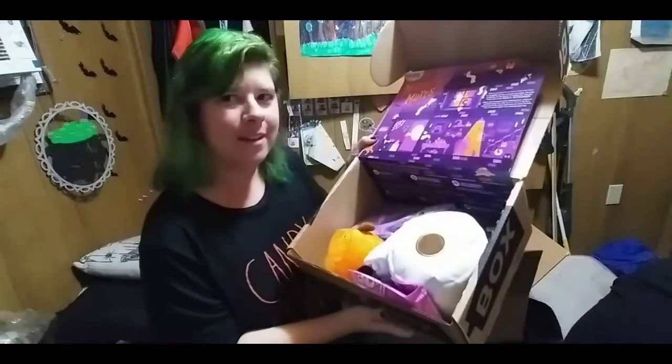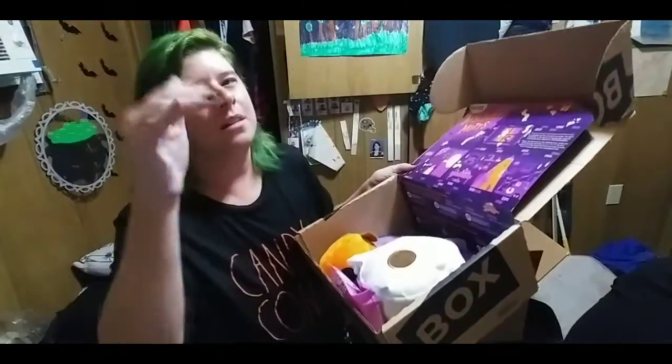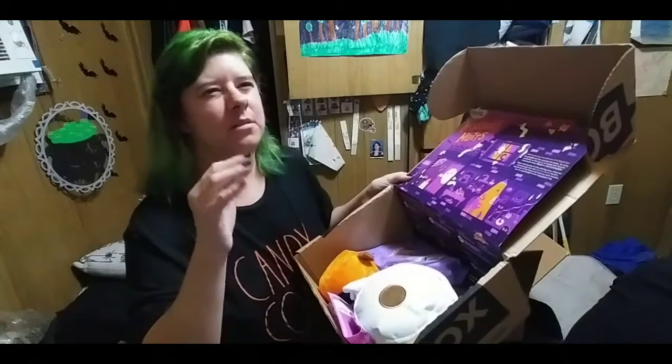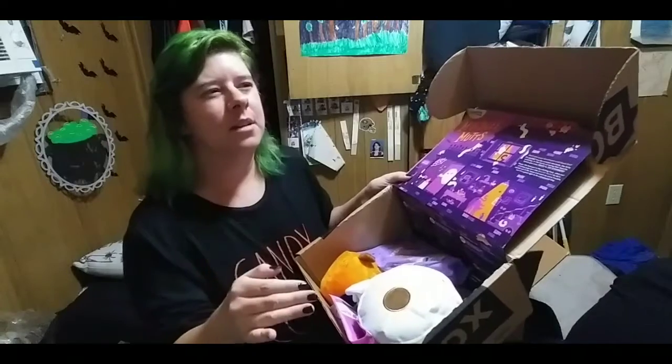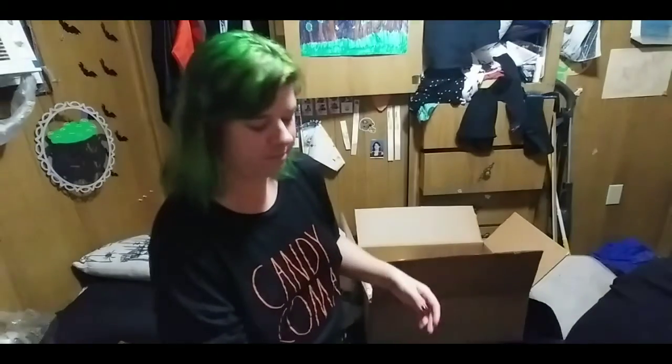We actually got one less toy this month. I think it's because we hit our limit for the three toy box, I guess. So now we're just gonna get the two toys, but that's okay.